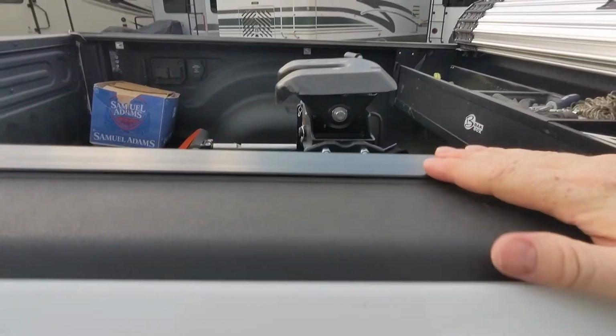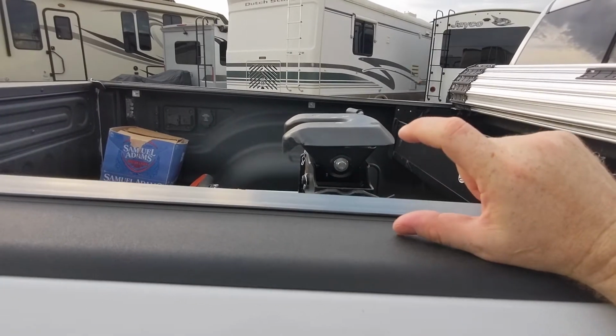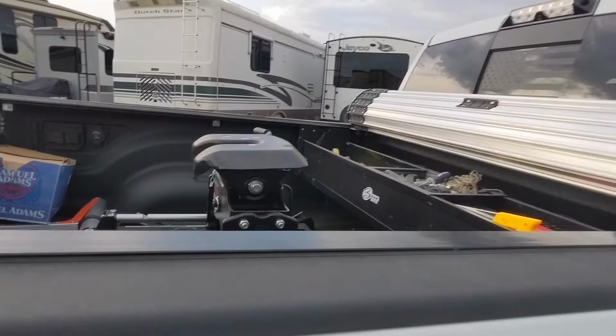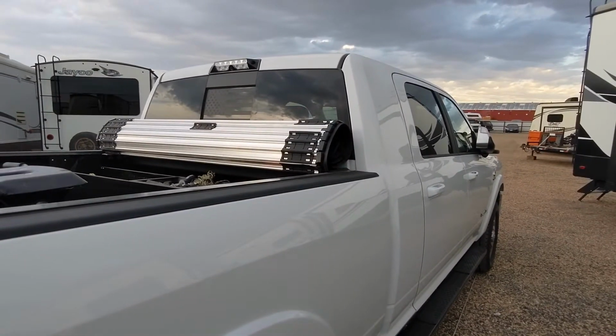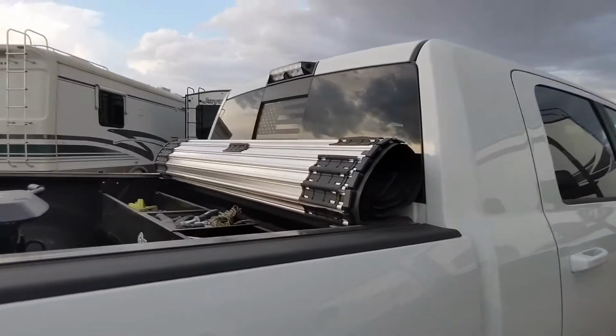Very low profile rails. I don't have the trailer mounted, but I've got about 2.5 inches of airspace above these rails underneath the front of that trailer. And I can jack this at 90 degrees and not hit. Maybe 87 degrees. It's very, very tight.